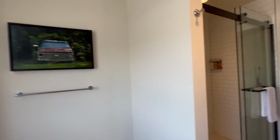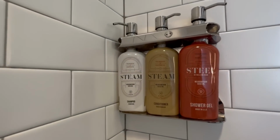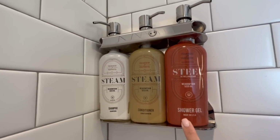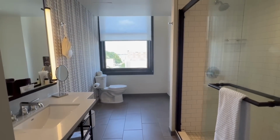So again, I'm still in the bathroom. Huge shower. You do have some more products here, which looks really nice. Steel by William Roam, very cool. So that was the bathroom. I'll show you just a quick shot of the full bathroom.